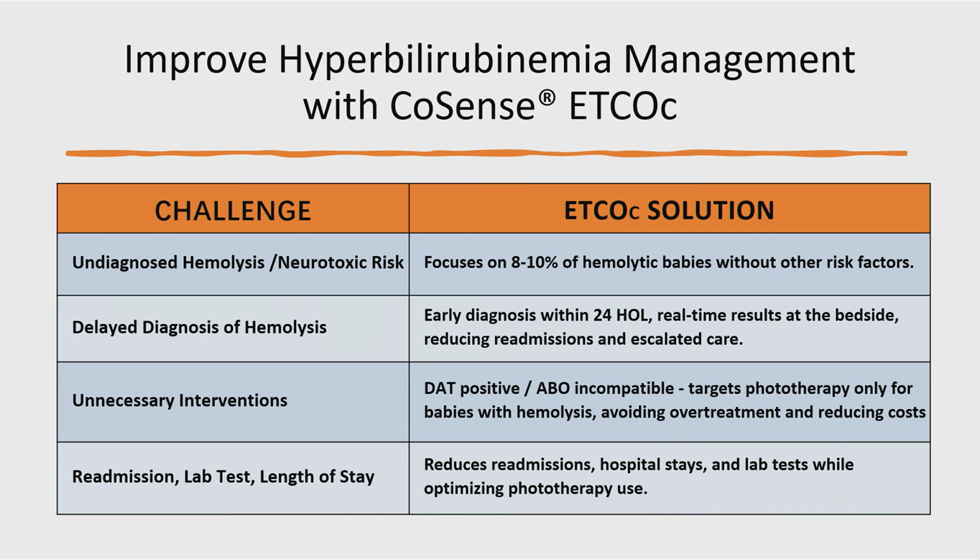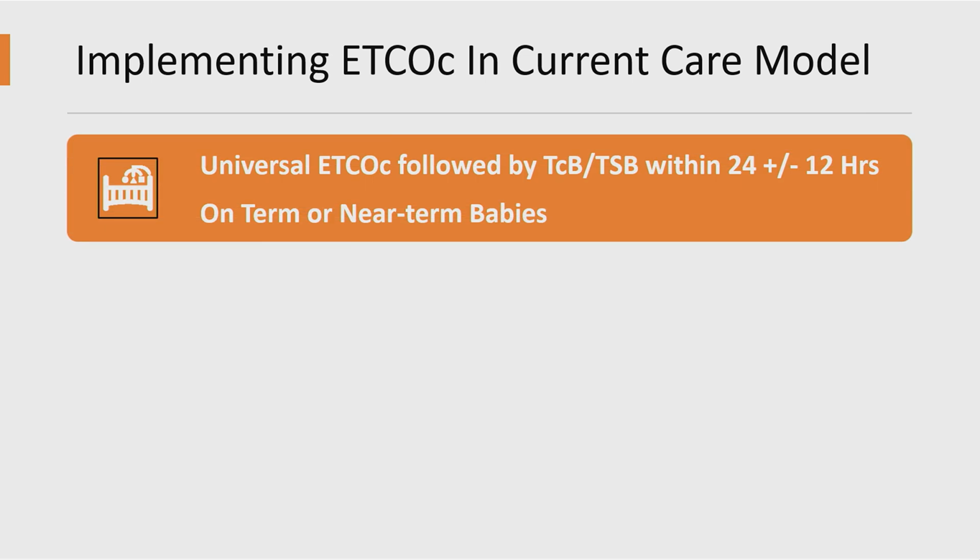Second, a delayed diagnosis. We measure bilirubin at 24 to 36 hours, but ETCO can be performed within hours of life, so it can detect hemolysis early and accurately. And then unnecessary interventions. A baby that's DAT-Coombs positive, we automatically put in this neurotoxicity risk factor group. But if only 23 to 25% of those babies are hemolyzing, we're overtreating those babies, or putting them in a category where we start going down a road with more heel sticks, more blood tests, and so forth. So we can reduce readmissions, lab tests, and length of stay by diagnosing hemolysis early and accurately.